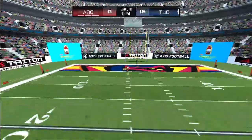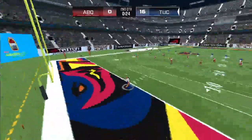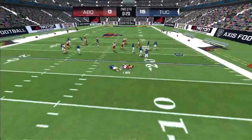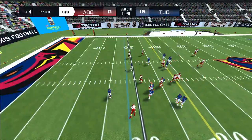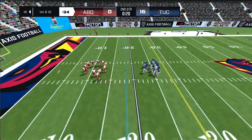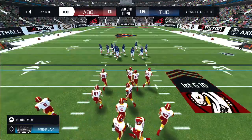Spencer sends this one deep. Reed takes the kickoff. Makes the return up to the 18. The offense needs to get to work here. They've got an uphill road ahead of them to retake the lead and would do well to get things rolling now.